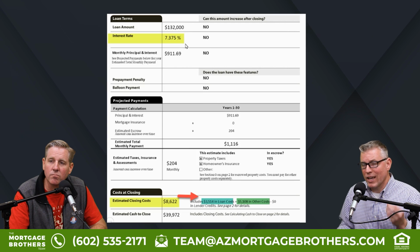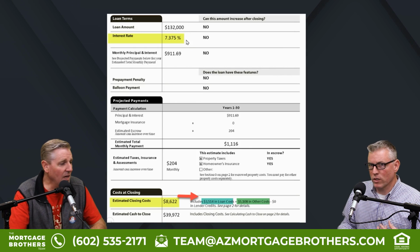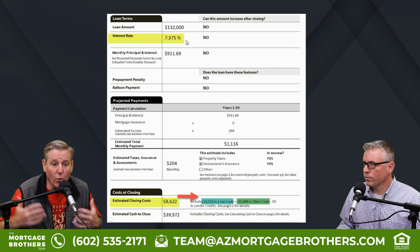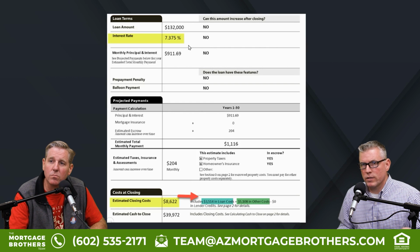This is small, and usually smaller loan amounts have higher interest rates. Yeah, it's like buying things. The more you buy in bulk, the cheaper each item is. So based off of what the borrower told us, that viewer, this interest rate seemed to be just fine.